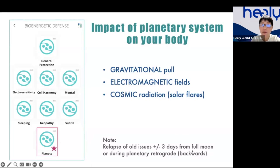It can be the full moon. So if something happens, you look at the lunar calendar. On the 1st and on the 15th of the lunar calendar, when you have the full moon, plus minus 3 days, if your sleep is disturbed, you have a lot of emotions, your mood goes crazy, or some pain from the past reappears, it might just be the moon. Or when big planets rotate backwards, that is where they can cause disturbance to us.